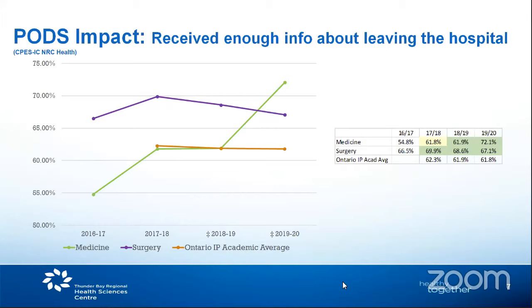Medicine began using the patient-oriented discharge summaries in 2018. You can see the positive impact they had with their results. They had dramatic improvements since starting the PODS. Surgery didn't see that improvement because they weren't using the PODS tool yet. And you can see that at this point in time, our medicine is outperforming our surgical areas in this key performance indicator.